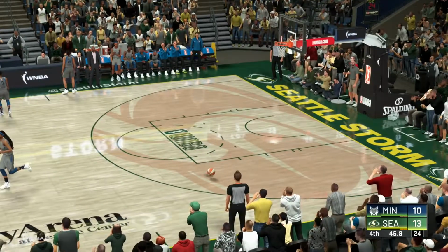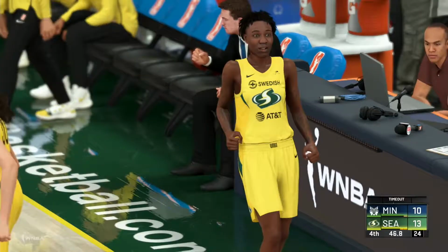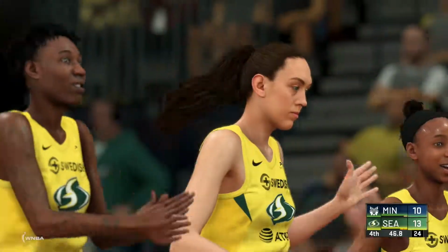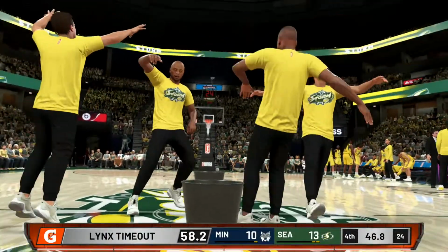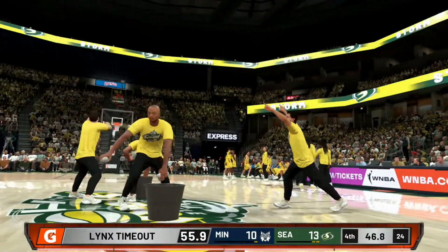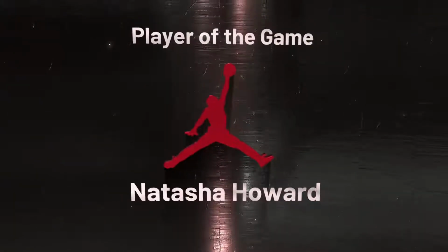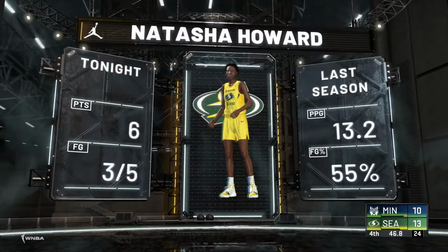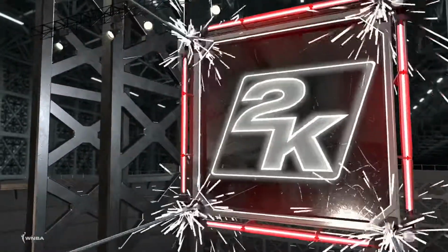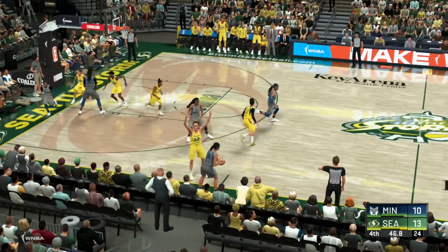Sometimes the intensity of a close game can lead to bonehead plays like that one, guys. Both teams deciding to change it up. Minnesota calls a timeout. And now we have the opportunity to present our Jordan Player of the Game, Natasha Howard. Yeah, she's been a terror on the low block. You love having that kind of anchor inside. Someone you can count on to put up points. It lends a lot of consistency to your offense.